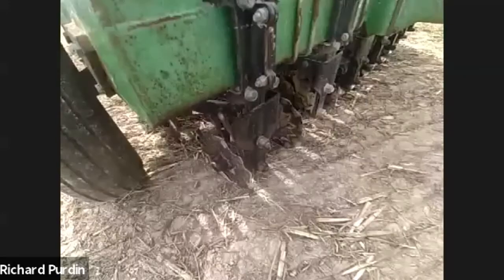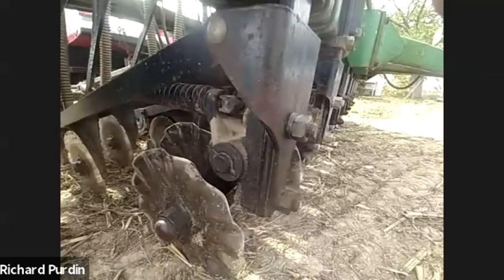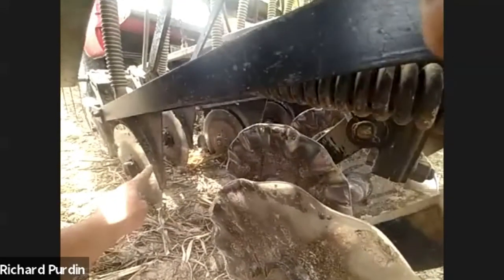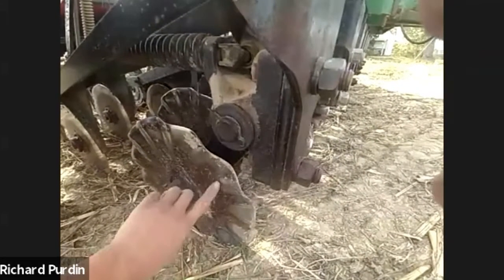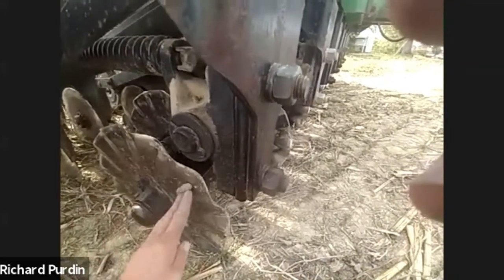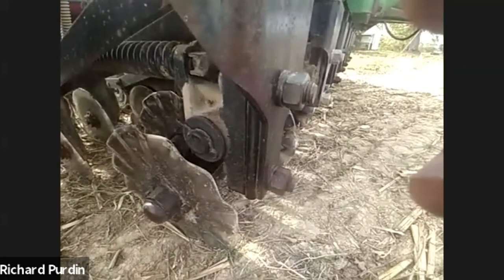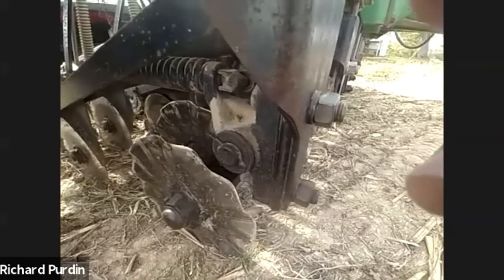Making sure that your no-till coulters are set at least a half an inch to an inch deeper than your double disc blades, which are these blades right here. So making sure that your no-till coulter, no matter what kind of coulter it is, which these are a deep wave coulter that has deep waves in it, so they will make more of a slice in the ground and a wider opening, and do more of a tillage aspect for the double disc blades to go through.